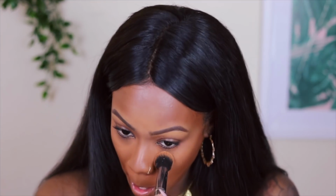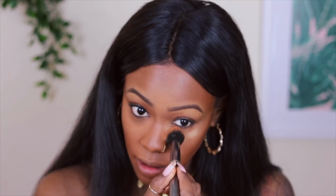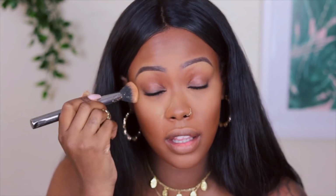Okay, so now we're gonna go in with our banana powder. You guys are gonna see what I mean. It doesn't grab on, and I don't really bake anyways. I just blend it in. The only areas that I bake are the sides of my nose, because I want it to be a little snatched, so we're gonna do that in a minute. And my smile lines once again. Even though we put powder underneath, I wanna secure that area. So I do go over my smile lines again with powder.